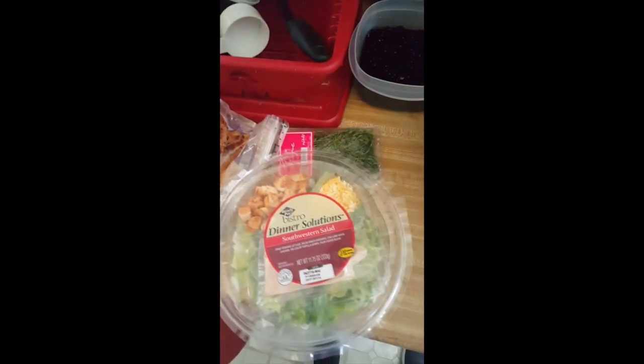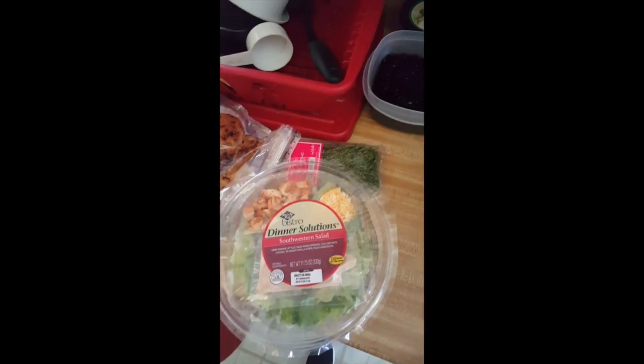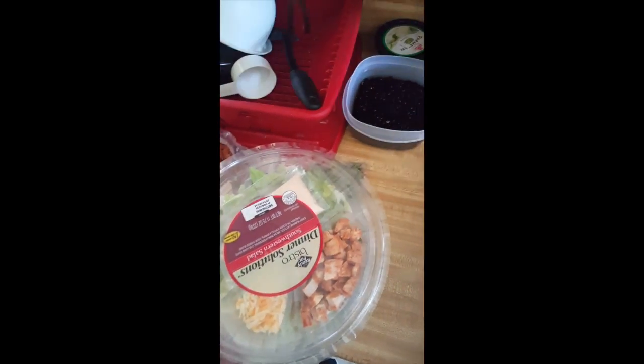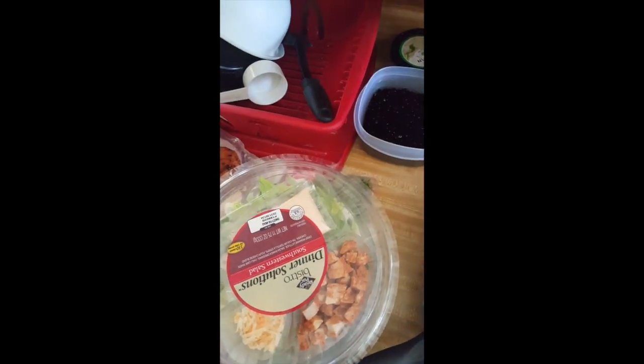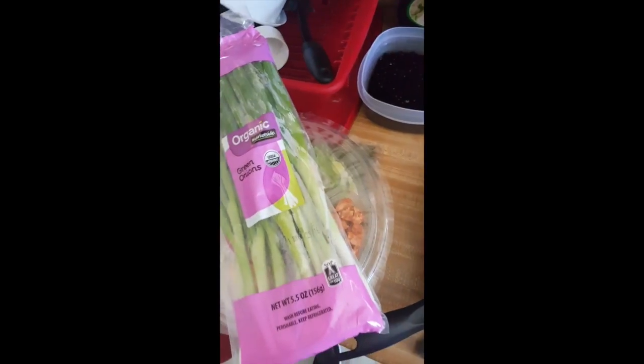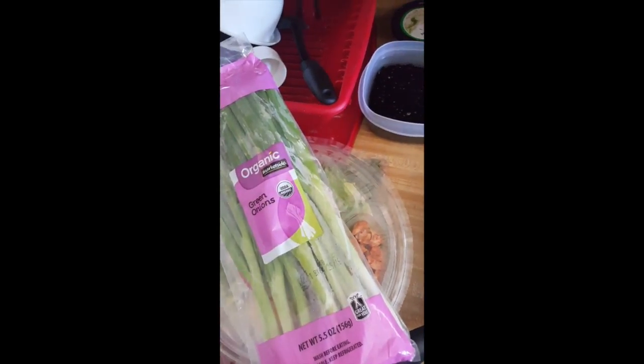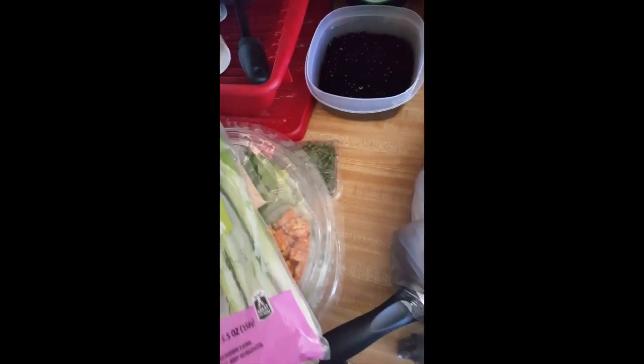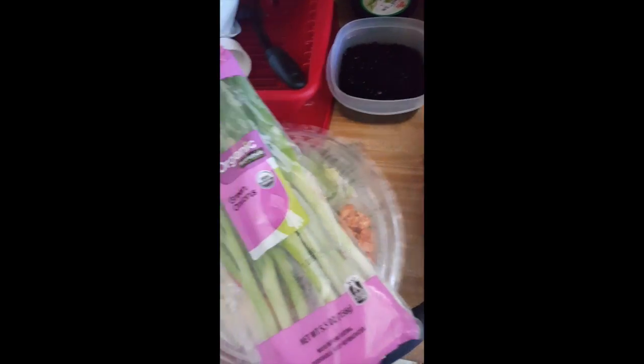And here are my dinner salads. I love these salads, and I bought 2 of them because the other 3 days I'm going to drink shakes. Some scallions, some green onions, and last but not least, I have the other pan. Let me get it out. And this pan I'm going to use for my stew chicken.